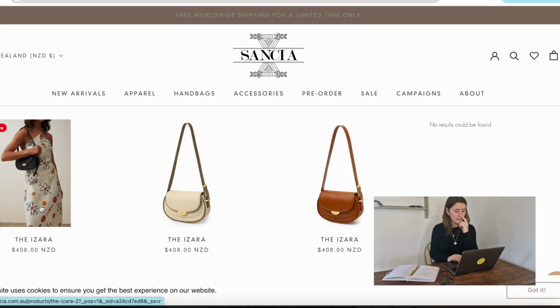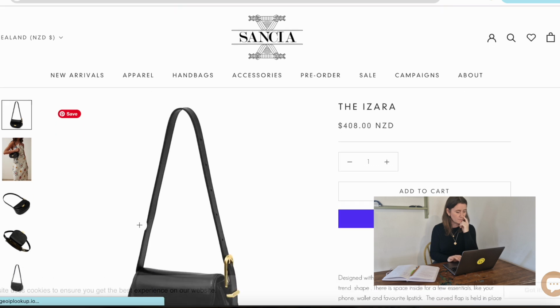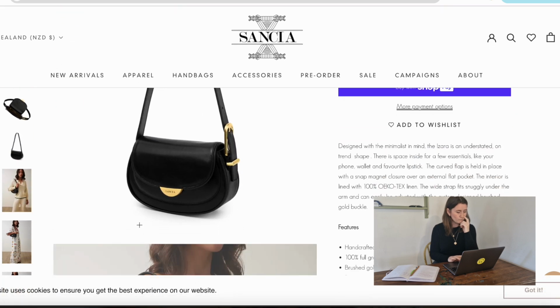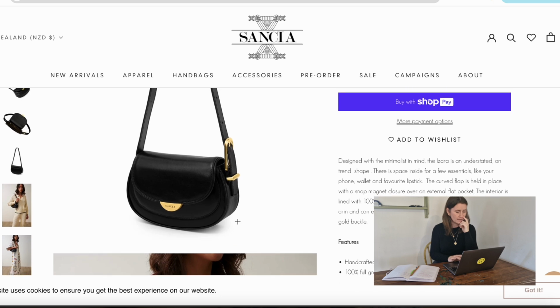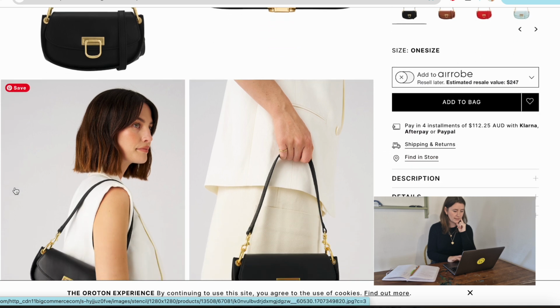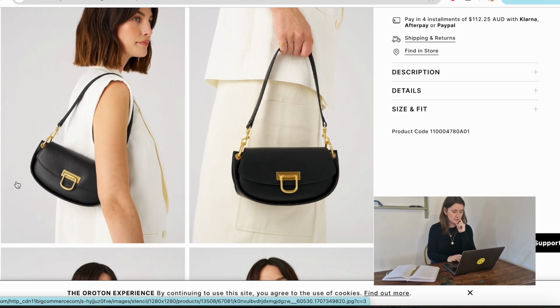And then the other one that I was thinking about was something a little bit more sort of grungy or rocker with this hardware. I'm really like this kind of bag shape. This is from Sansia, an Australian brand. I was also looking at this one here by Arton.